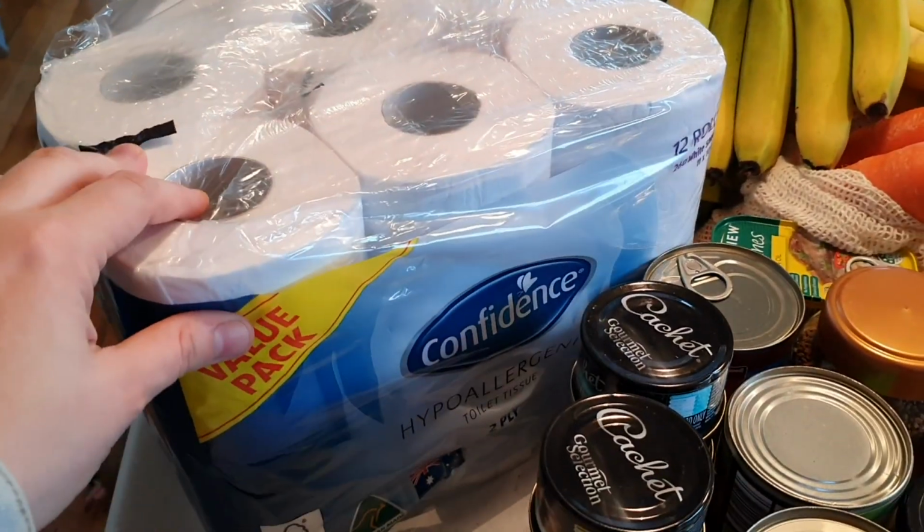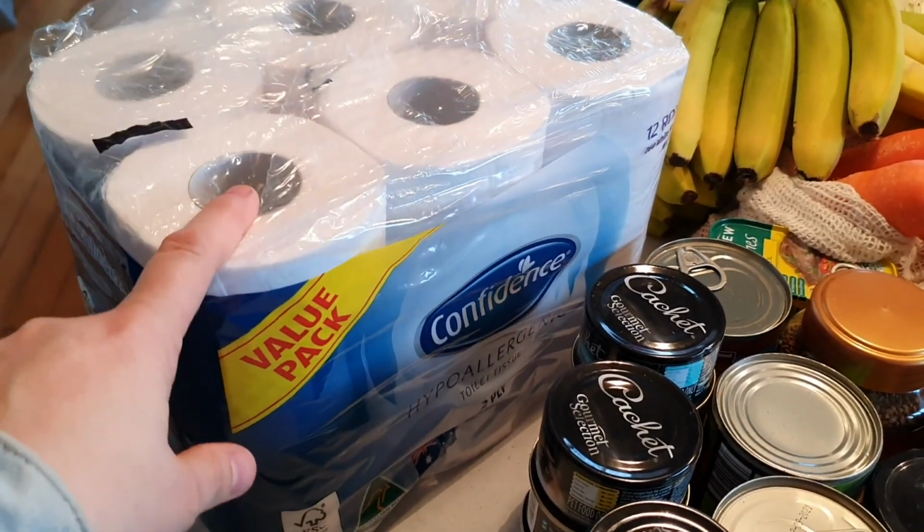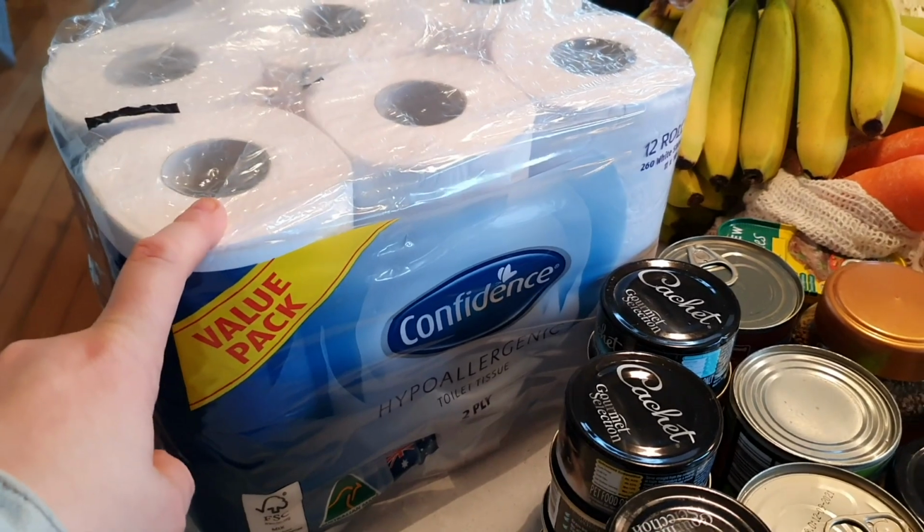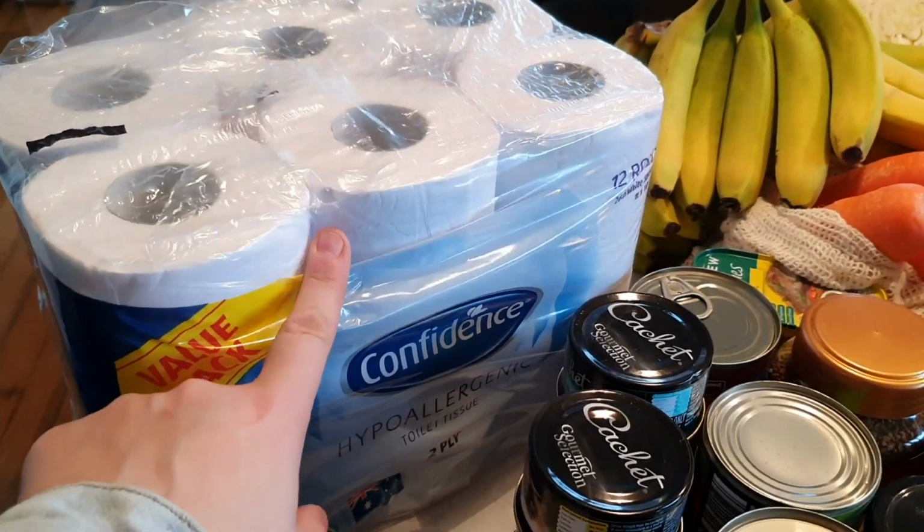This is pretty much the only plastic I have this week. I didn't like the toilet paper I got last week, and I am going to try a different brand when I get the chance. It's wrapped in paper, but I will soft plastic recycle this.